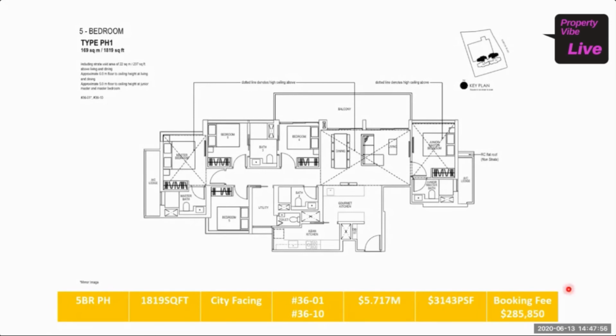Okay, and when it comes to the booking fee itself, 285,850. So very, very rare, only 2 units. So for those who want to customize, at this point, I think we still can entertain that. If you want to customize the interior, we can propose to the developer. Some of them think that 5 bedroom is too many, want to convert into slightly fewer bedrooms. Hence, we can put it up to the developer on that.